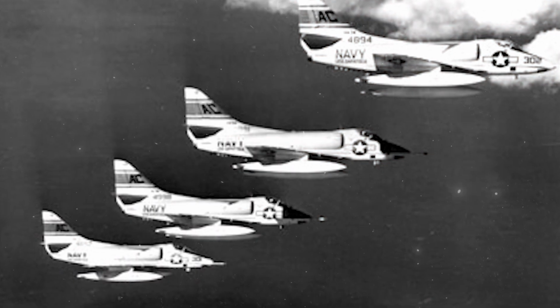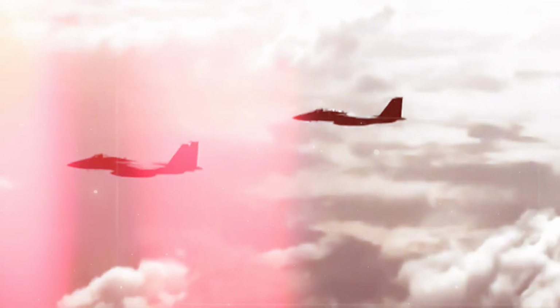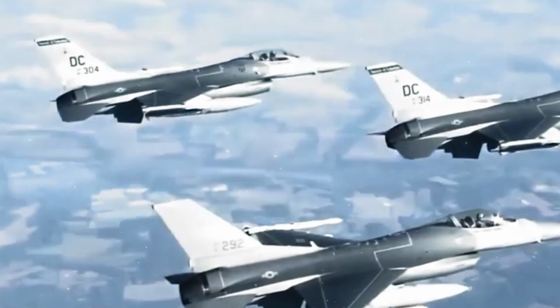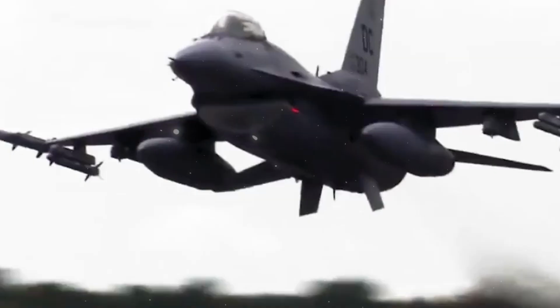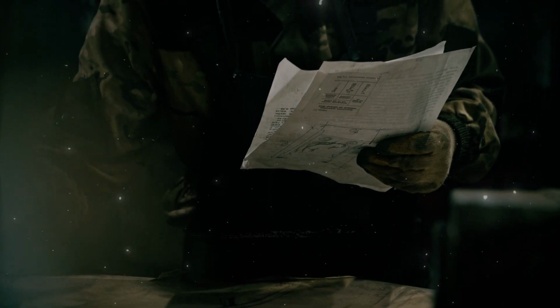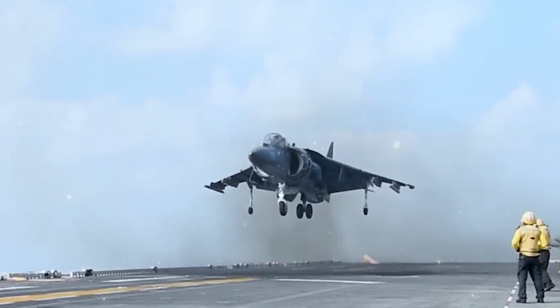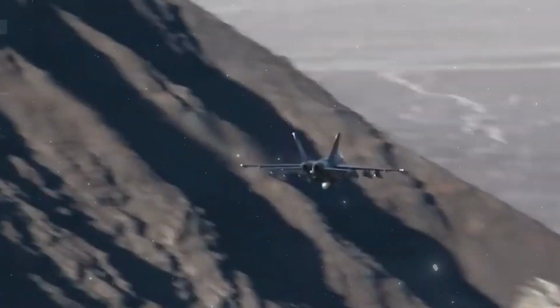The United States military faced a critical challenge. Its fleet of fighter jets was aging. The F-16s and the F/A-18s had served valiantly, but technology was advancing at a pace that demanded something more, something revolutionary. So they came up with an ambitious plan: build one incredible jet that could do it all. Whether taking off from an airfield, launching from a ship, or landing like a helicopter, this new plane would need to handle it all. It was like trying to create a Swiss Army knife of the skies.